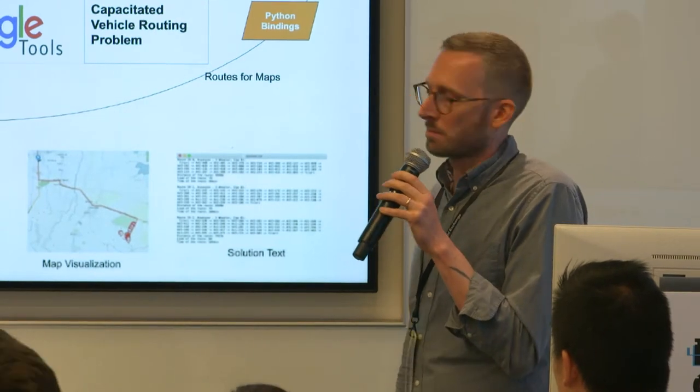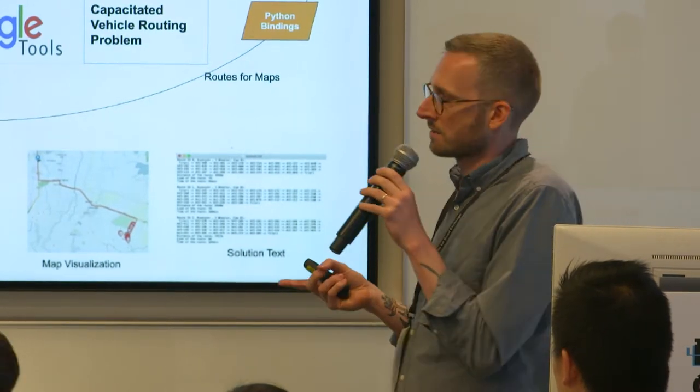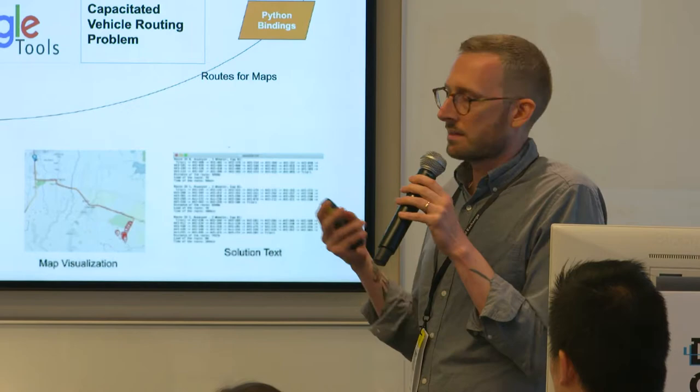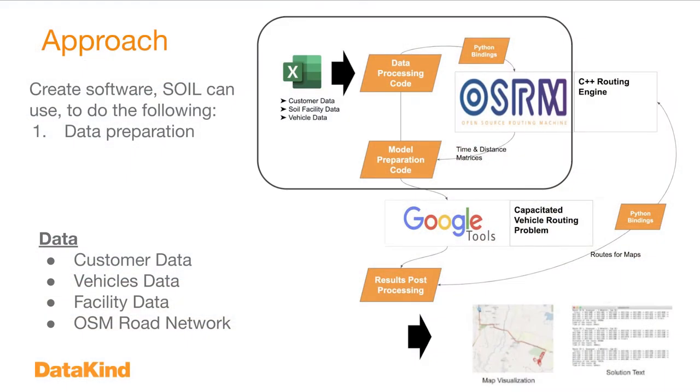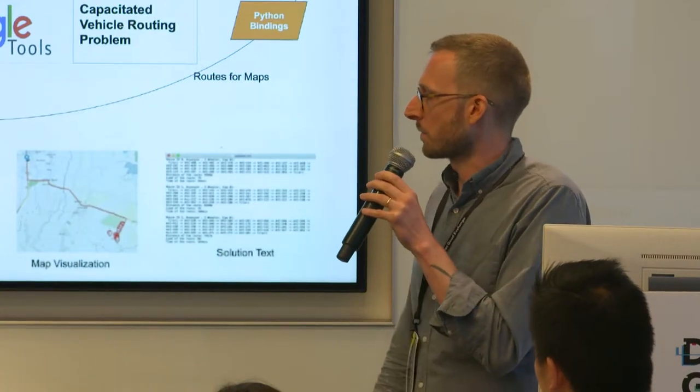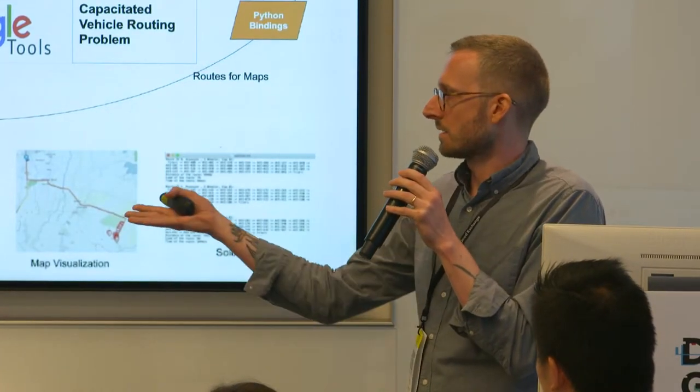In terms of the approach, we have customer data, which I mentioned. We have the number of buckets that they're likely to have, or what we assume is the number of buckets. We have vehicle data as well as the capacity of the different vehicles, as well as some speeds and things like that. A lot of that's a little rough, but we tried where we could. And then we have facility data.